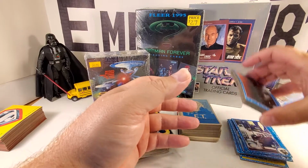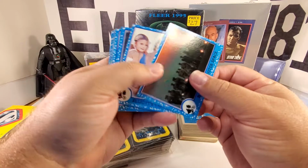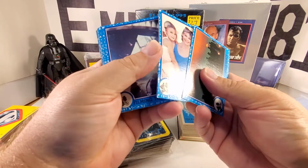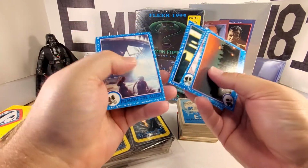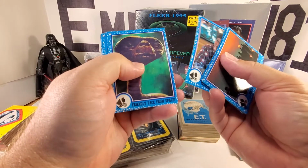It'll give us something to look for at the next card show. More cards, in pack or not, to possibly complete the set, which would be fun.